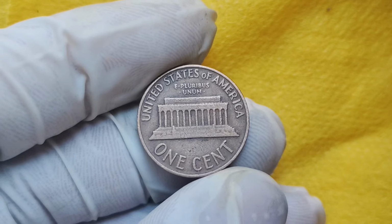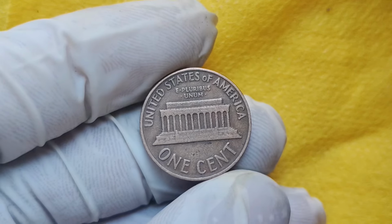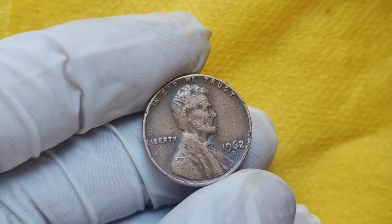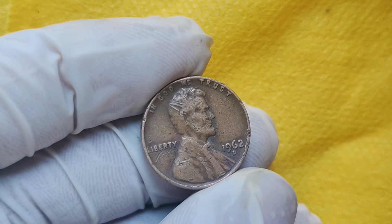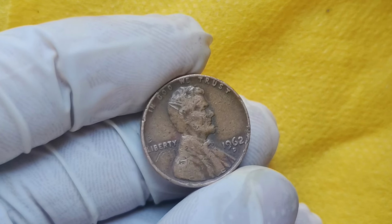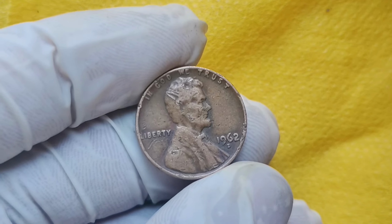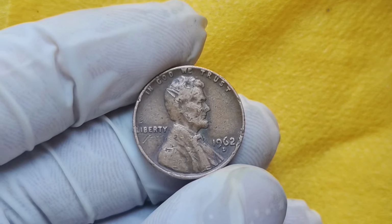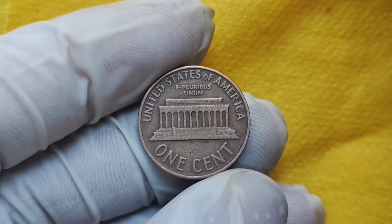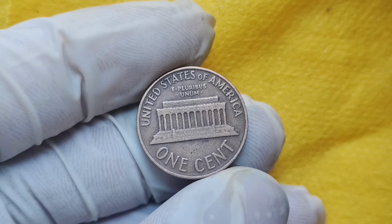In 1962, the Denver Mint produced a whopping 1.79 billion Lincoln pennies. That's right, billion with a B. These coins feature the familiar profile of Honest Abe on the obverse and the Lincoln Memorial on the reverse. Composed primarily of copper, they weigh in at 3.11 grams and have a diameter of 19.05 millimeters. Given their massive mintage, most 1962 pennies are quite common and hold minimal value beyond their face worth.